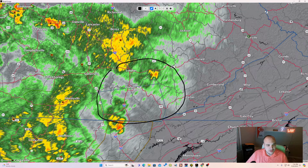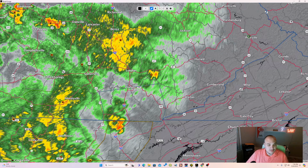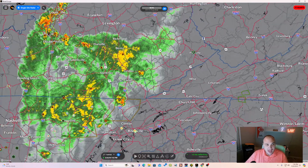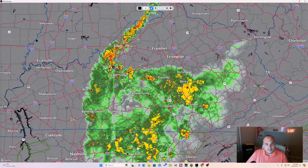So this area down here between London and Corbin, there is the best energy mixing here. So if there were to be anything really severe, this would be the area for that to occur. But as of now, it's just been kind of tamed, and honestly, the more that this rain moves in, the less your chances get for severe weather because that rain is just going to tamp everything down.